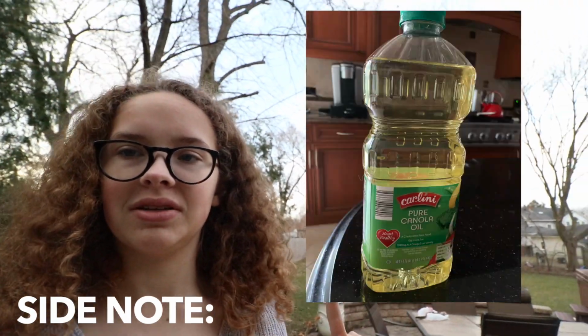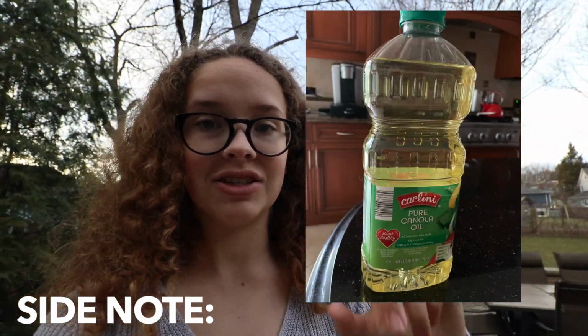Also, side note, I did not count the canola oil in the final calories or the final price just because I used a very negligible amount. I mean, here's the container after the 5-day challenge, and I honestly just didn't know how to count it, but it was probably just like 15 cents worth of canola oil.